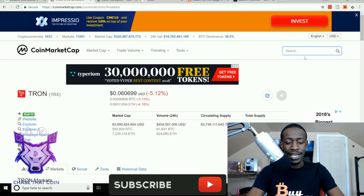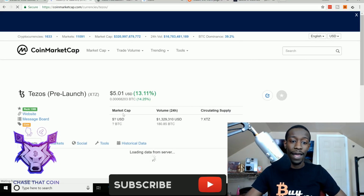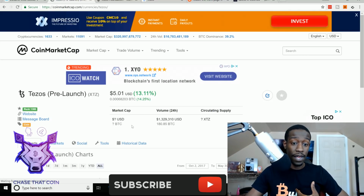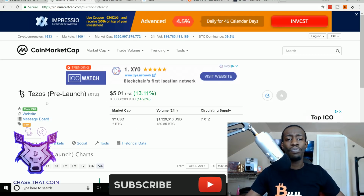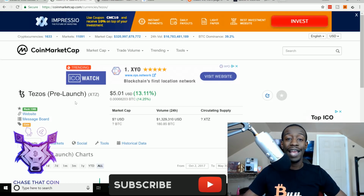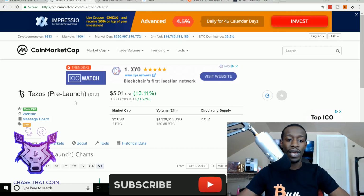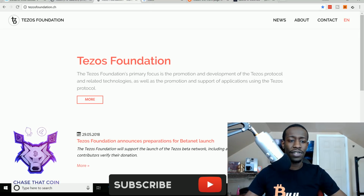The next thing, last and definitely not least, which I am a huge bull for, out of all the cryptocurrencies, this is the project that I am most bullish on right now, hands down, which is Tezos. This is a pre-launch. No, it is not an ERC20 token, as a few articles have stated out there. It is not an ERC20 token. You can pick up IOUs from the famous IOU place, which is HitBTC. This is not an endorsement for me telling you to go to HitBTC though. But the foundation has just released some news. So let's go over here and check out the Tezos Foundation.